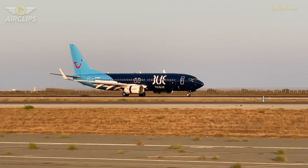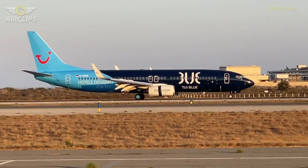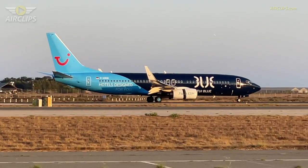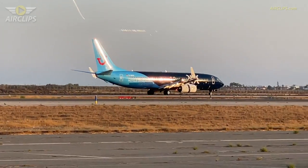Yeah, and it's a nice... Look at this beautiful livery, yeah. Nice plane. I like it. Yeah. It's this one and the Robinson plane. Yeah, it's beautiful, I think.